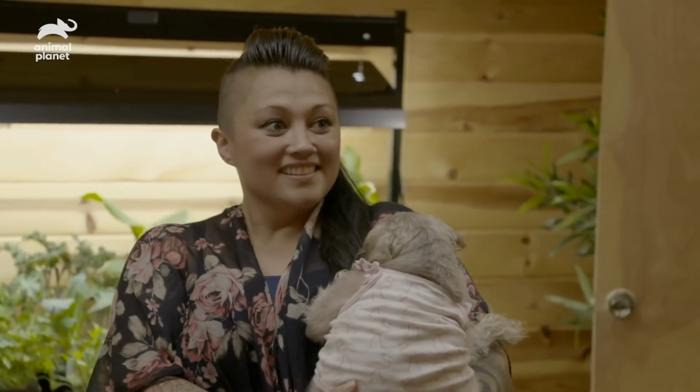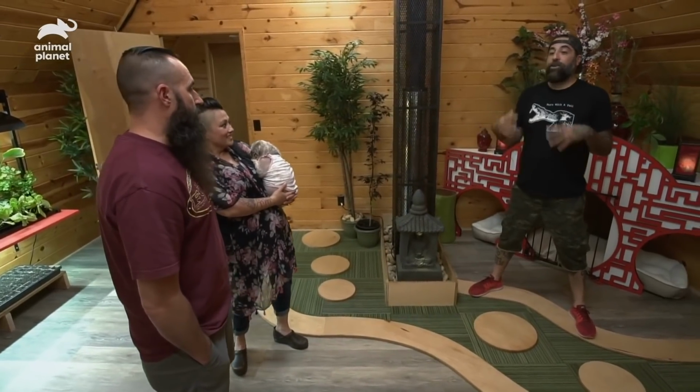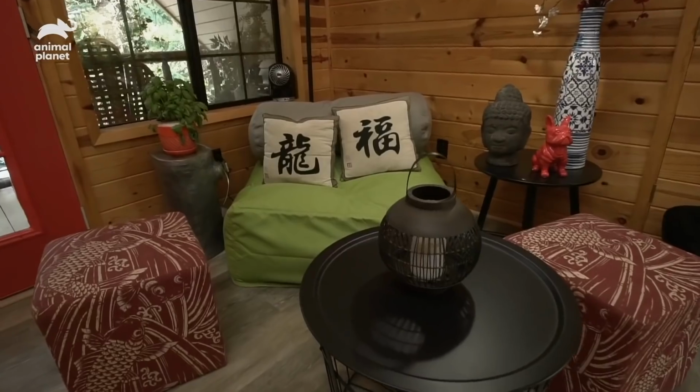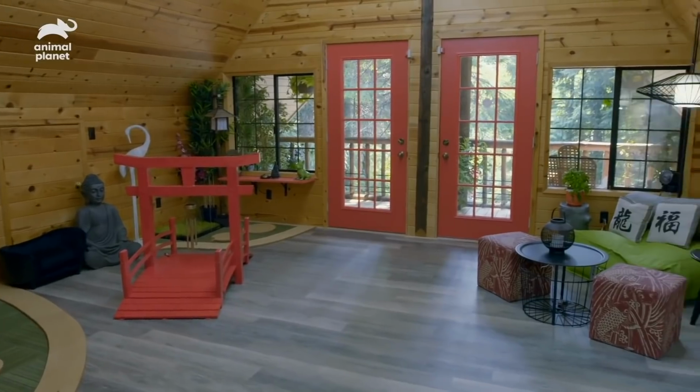Now it's a room that's safe for everybody. Now when all the friends come over and play, they have their zone, you guys can chill. You have your little lounge area. It's perfect. It is perfect. There's 6 feet of snow outside. It's going to be beautiful in here.